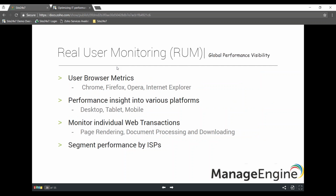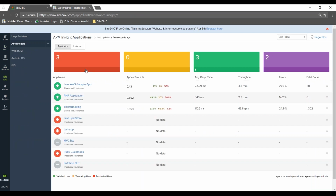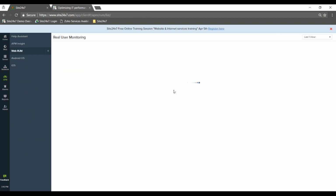Now moving the focus to real user monitoring. We have checked how the end user's performance looks when monitored from our servers. So let's focus on real user monitoring, on how actual users experience your website when they access it. Here we have monitoring for desktop, mobile web, and native mobile applications as well. And this is not just an analytics tool which gives the numbers on the number of page views or the number of visitors. We provide information on how the application performs, which helps you troubleshoot and fix issues even before the user's complaints.